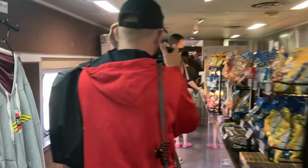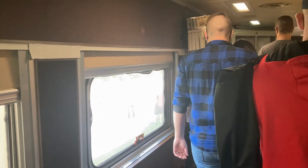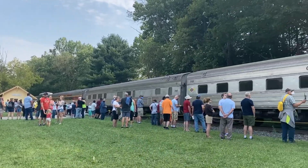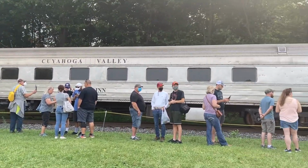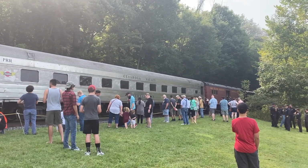Alrighty, folks, we are now getting off the train here at Indigo Lake for the photo run by. It's a neat thing to see. After riding the train for nearly 30 to 45 minutes, we finally arrived at the Indigo Lake station in Indigo Lake, Ohio for the photo run by. Here is a clip of the train shifting around as the photo run by was beginning to be underway.